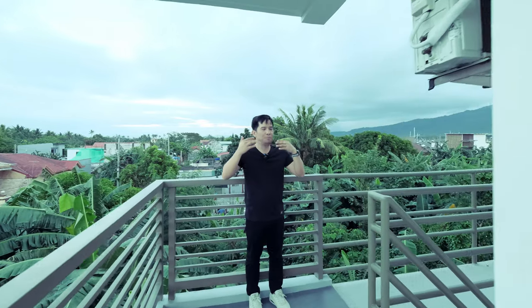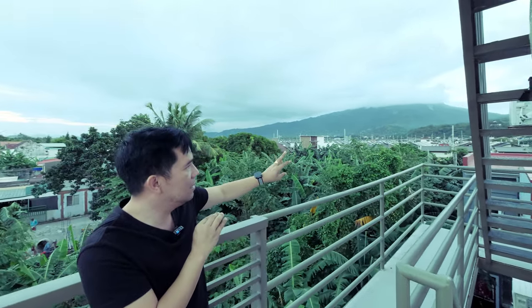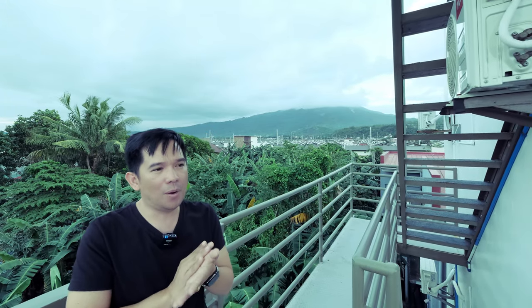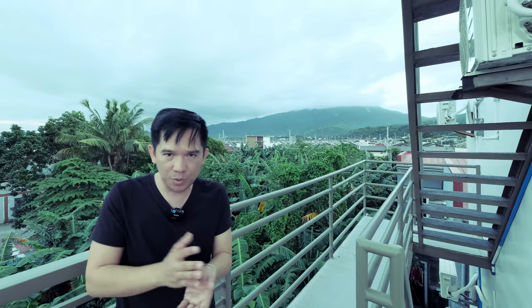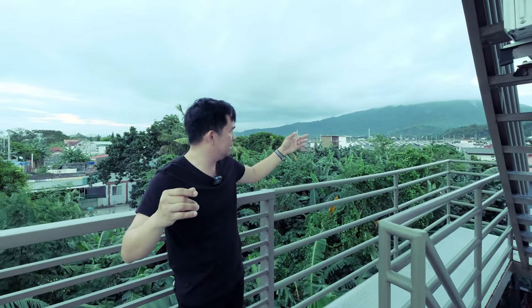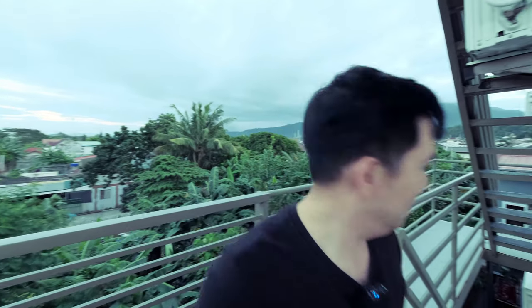Ito may partial view of the mountains, but dito sa pinaka roof deck area, yun ang mayroong pinaka magandang views. You have a 360 view of the sceneries dito sa Calamba, Laguna, from the lake, then the mountains, etc. Okay, let's go.